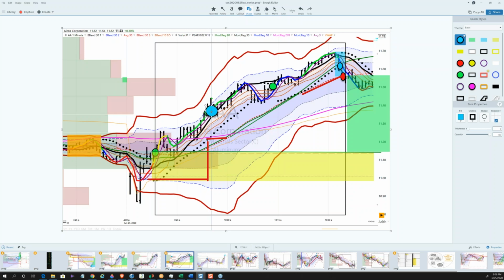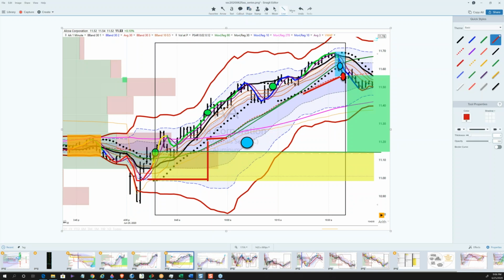I was slow to get the second position in, but so what? My stop, I just kept it at the PSAR, then moved it up to the PSAR, and that was now higher than the Bollinger Band mean. So I just keep that in place until the Bollinger Band mean picks up. And then I'm just tracking that all the way up with the Bollinger Band mean.